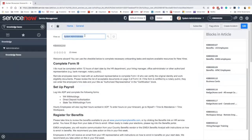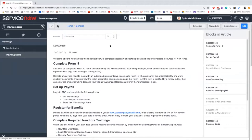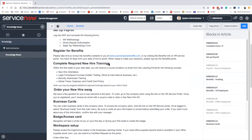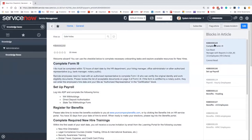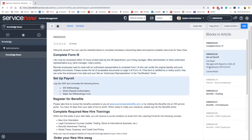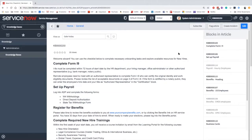If you wanted to view this article as a different user and see what the article would look like as a different user, you would just select another user. I'm going to select Gail. So now I'm viewing the knowledge article as Gail. And you'll see on the right-hand side here which blocks are available to Gail based on her attributes.